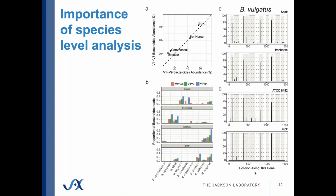So what you can see is, even though at the genus level, there's a certain frequency of Bacteroides for all 4 of these samples, the particular species that each of the samples has is quite different from each other. And therefore, if you were going to do some statistical analysis based on their Bacteroides, you were going to miss a lot of important information because the species are quite different.